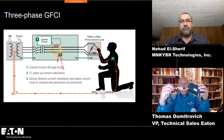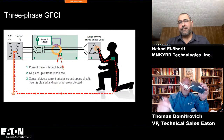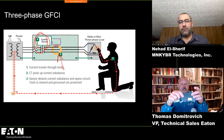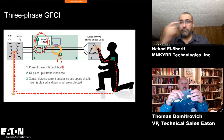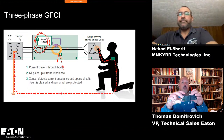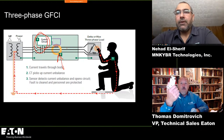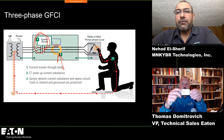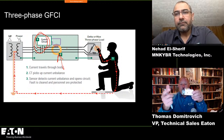Now, it's very important that this pigtail be connected, because that's how the brain, which is that control circuit, the electronics inside this device, gets powered. If you don't connect that pigtail, you basically have a very expensive thermomagnetic circuit breaker, okay? Because that brain needs to be powered and energized. The receptacle gets its power from the hot and neutral that's supplying this device. So it does not necessarily need an equipment grounding conductor.